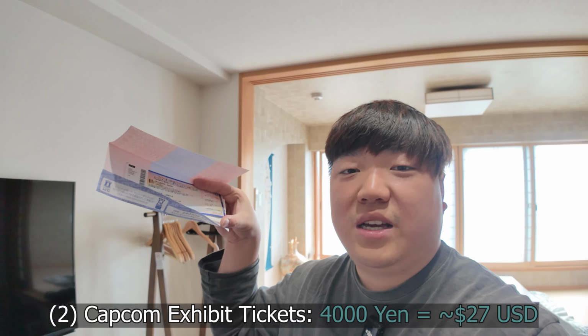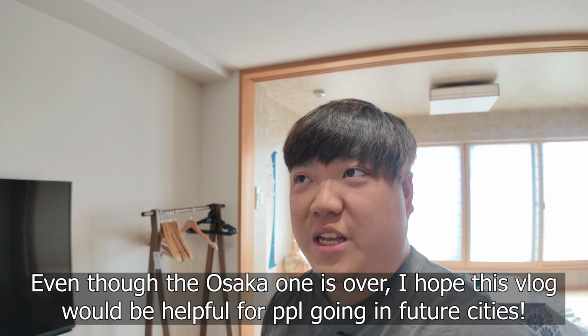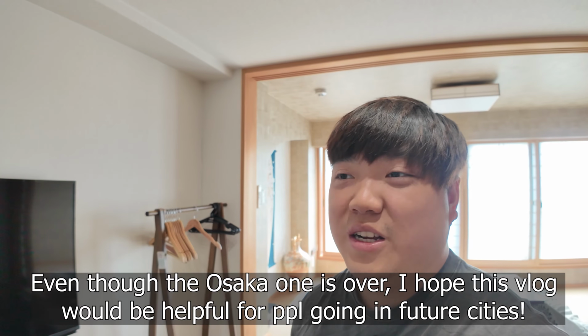I got these 2 tickets for just a little over 4,000 yen. And yeah, we're gonna go today. It's probably gonna be like an hour-ish experience. Hopefully some of it's in English. If not, I'm big enough of a video game fan, I kind of understand what's going on. So let's go check it out.